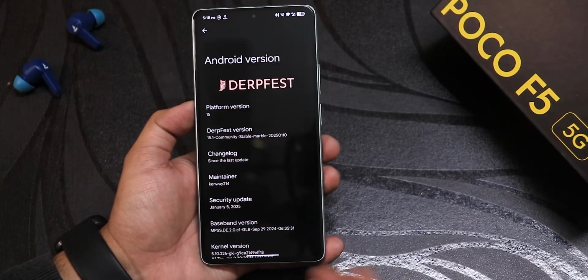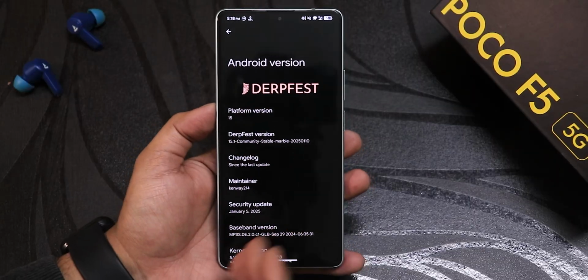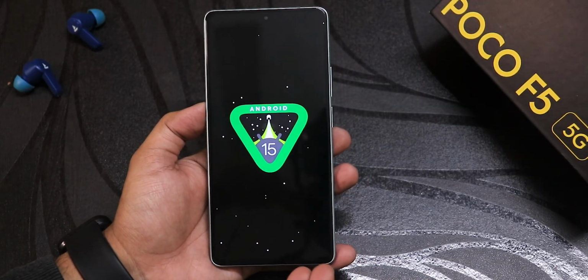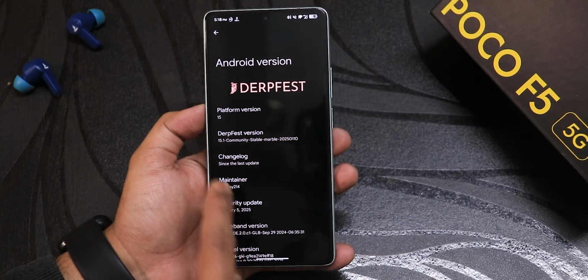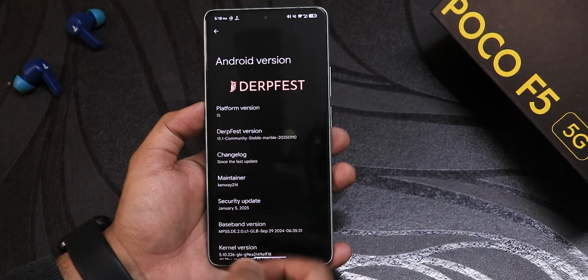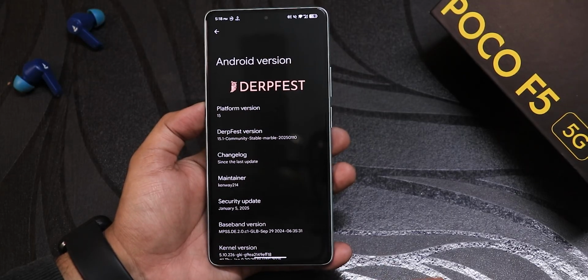Talking about the about phone section, this is how it looks like. We got the Derpfest logo up top and we have the platform version of course as Android 15. Looks so great. Let me go back. We have the community build. This is the 15.1 again, and the build date here it's mentioned 10th January 2025.